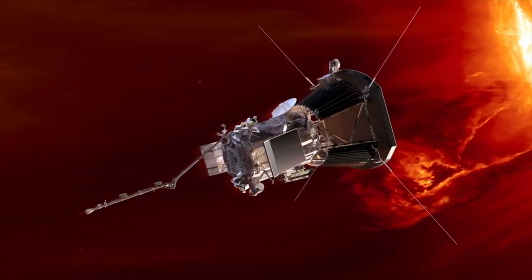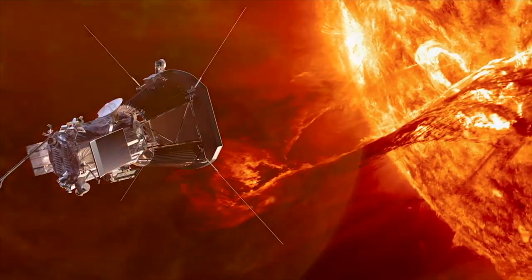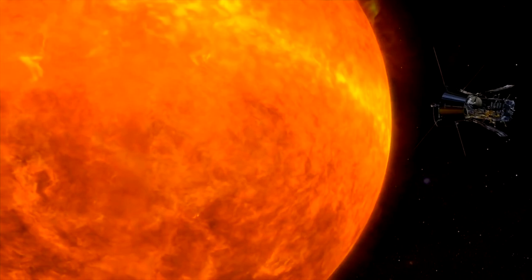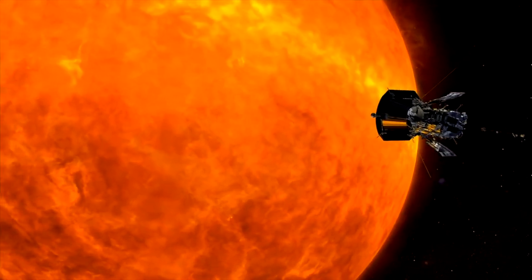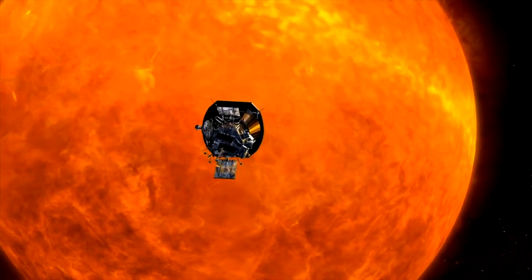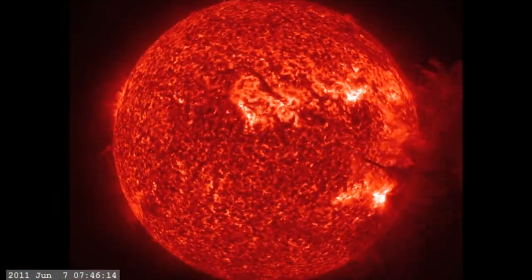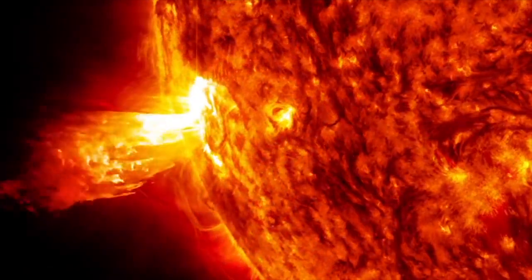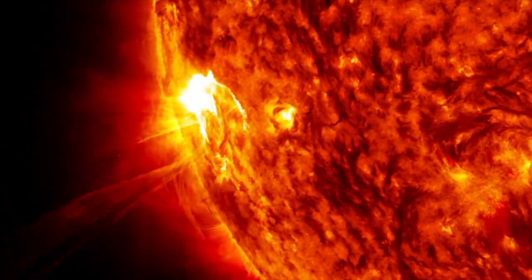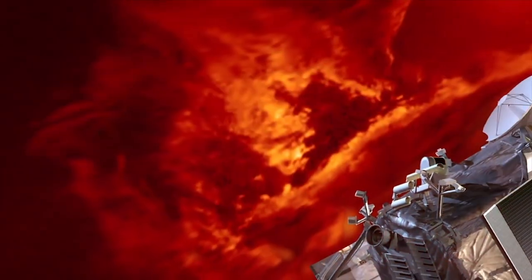It's a mission of extremes. The spacecraft will plunge through the sun's atmosphere, called the corona, and fly closer to the sun's surface than any spacecraft in history. More than 7 times closer. The sun's surface is hot, at temperatures exceeding 10,000 degrees Fahrenheit. But the real surprise is, its atmosphere is even hotter, 300 times hotter.